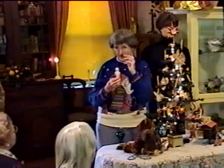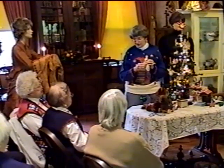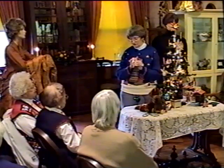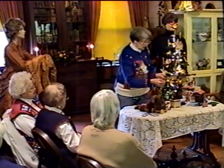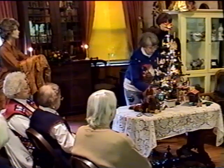Anybody that collects dolls has heard of the Heubach, H-E-U-B-A-C-H, Heubach Doll Company in Germany. They make dolls, china dolls, and these little heads on here are made by that company. So I know that some of you collect Christmas ornaments. It's gotten to be quite a hobby over the years.